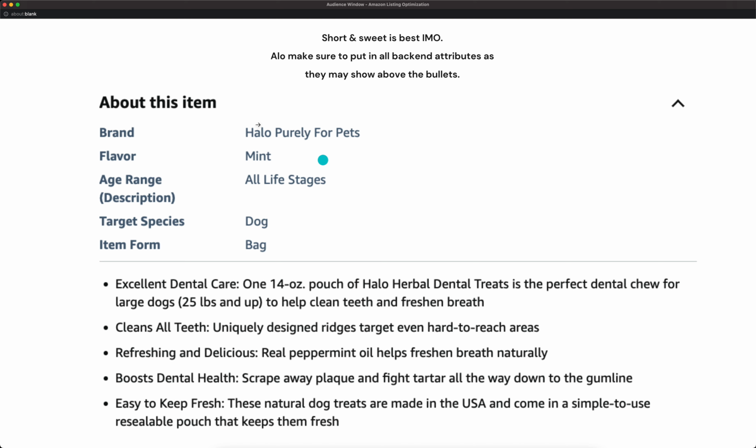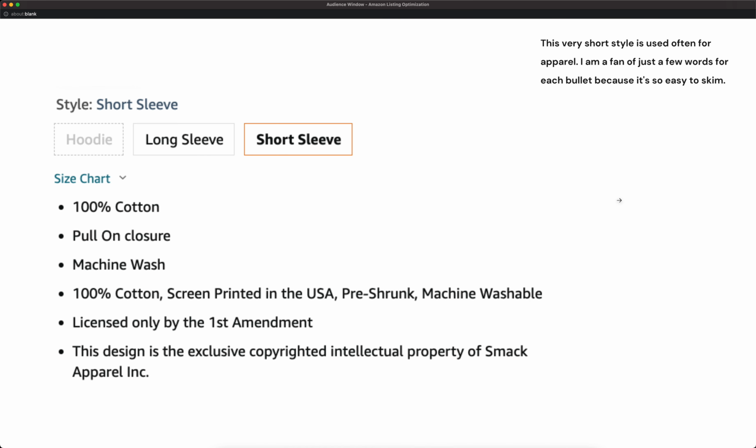Also, a point here about this item, it's got some attributes here. In some categories, this will show above the bullet points. So make sure you have all those attributes filled in your backend. This style is very common in apparel. It's just got a couple words for each line. 100% cotton, pull-on closure, machine wash, 100% cotton. Oh, they repeated that. Made in the USA.